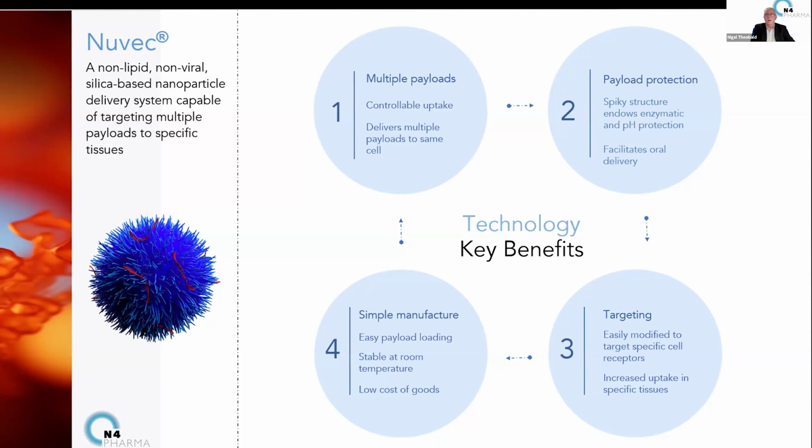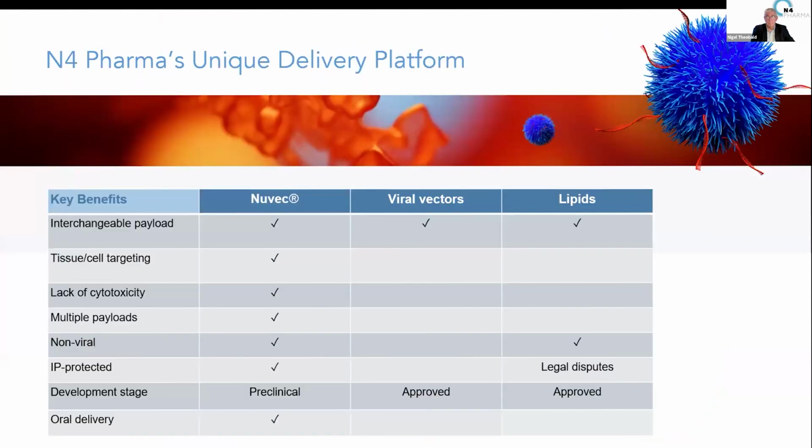All that, though, wouldn't really work if we didn't have a really simple commercial product, and we do. It's very easy to make our system. We can load it very easily. It's just a mixing process. It's very stable at room temperature. That protection element I talked about means it's very good at freeze drying and keeping stable. So you don't need to have it at -80 or so, which some of those early vaccines were. And it's also a low cost of goods, so it doesn't add significantly to the price of the product, unlike lipids and viral vectors, which are incredibly expensive.